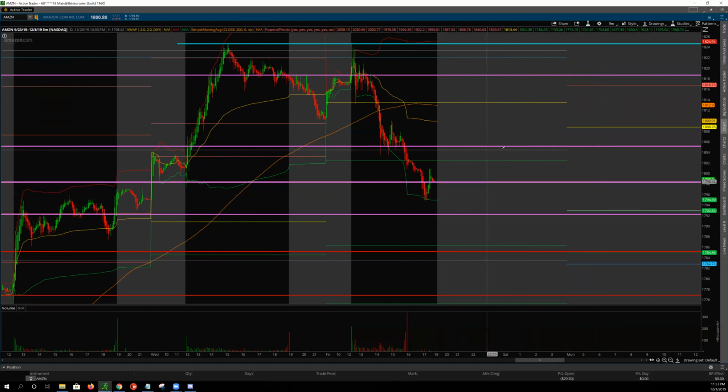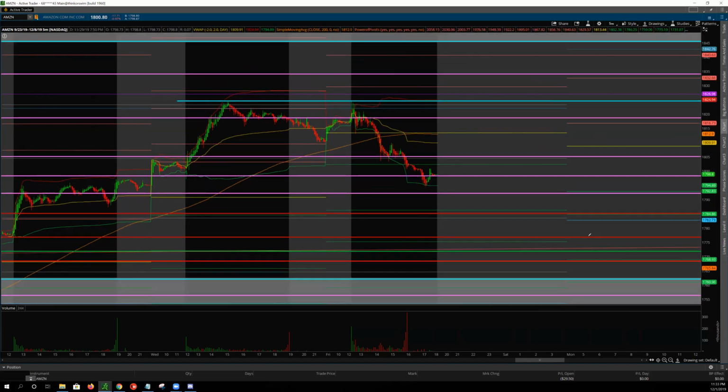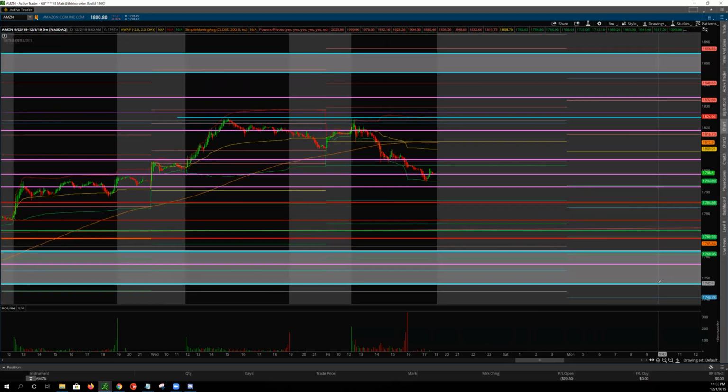And if we can't get through the 1792, 1798, 1805 area, I'll be fading this down, looking at the 1776s and potentially down to this next supply demand zone that we have here, the 1747s by 1762, I believe. And I'll be watching the 1756 area if we fade.